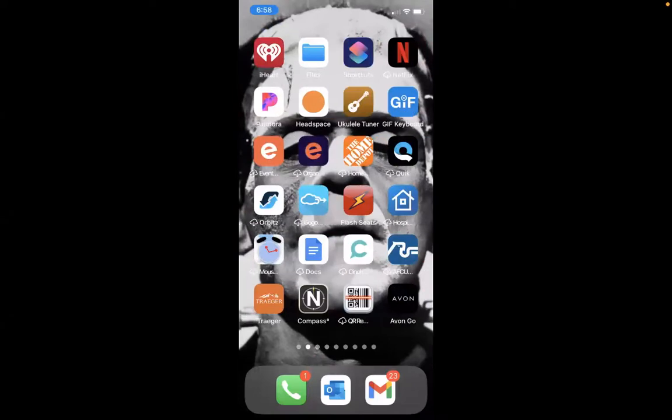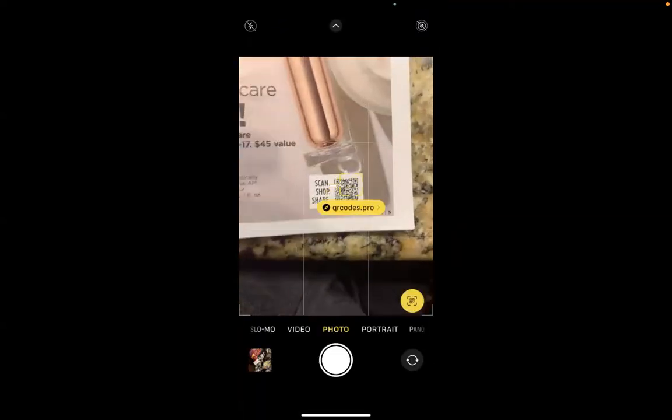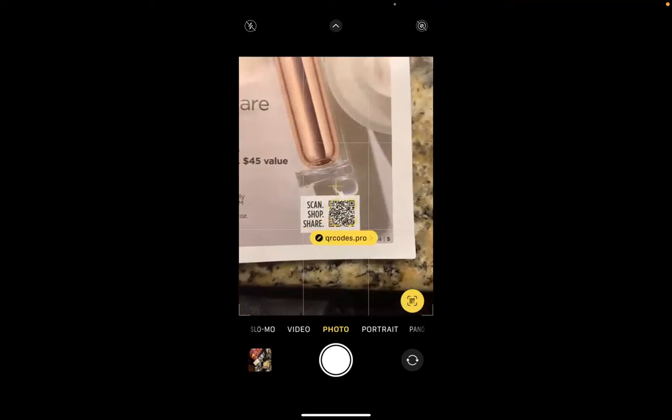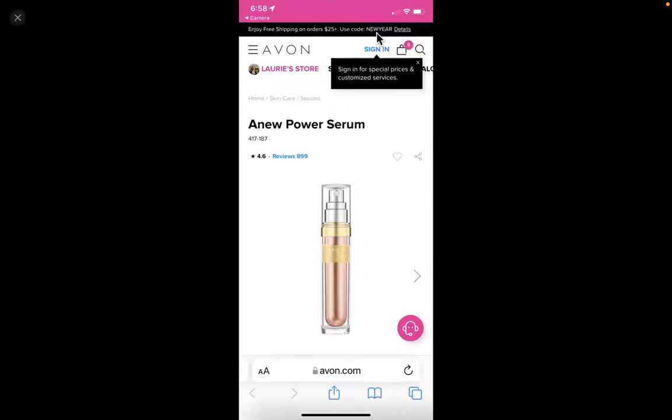I have so many apps on my phone. Oops. Camera's right here. And you're going to see I'm going to scan this QR code. You see the little yellow link comes up. If I touch that QR code link, it's going to take me right to Avon. And look, it's going to ask me to sign in. And right to the Power Serum. And look, it's on Laurie's store.